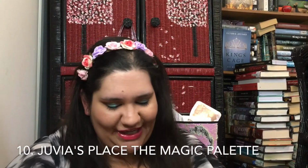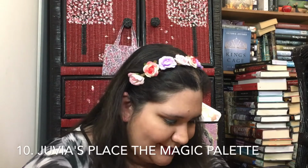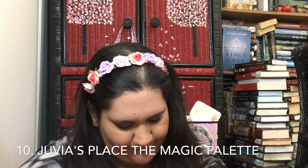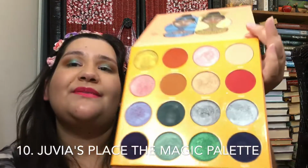If you know me, you know I have extolled the virtues of this palette. I have loved this palette. I don't know why it's so messy at the moment, but it is. Something's gotten to it and made it messy. But this is what it looks like.